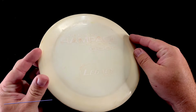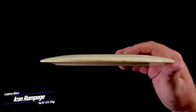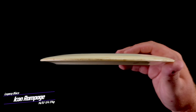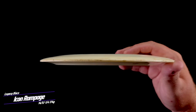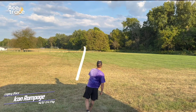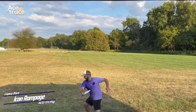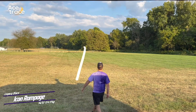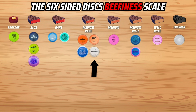At 14 speed, 5 glide, -1 turn, and 4 fade, the Rampage is huge. Sometimes you wonder if the speed number really means anything, and other times you try to get a disc in your hand and it just won't fit. This thing is massive. But does massive equal overstable? Mostly. The Rampage seems to be rated with -1 turn for a reason, because it does hold a bit straighter than most of these really beefy discs. And that hesitation once again will land it in the medium rare section.